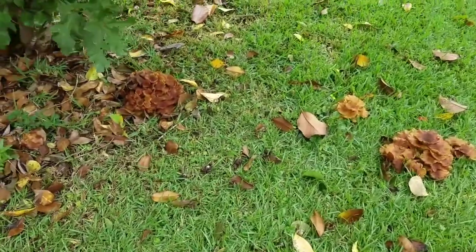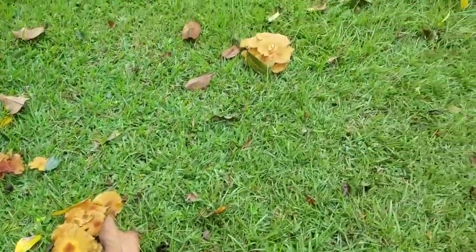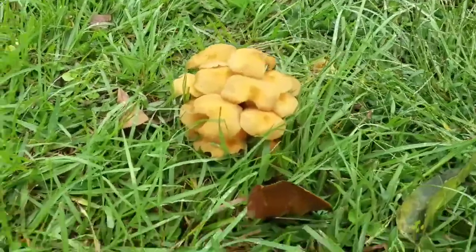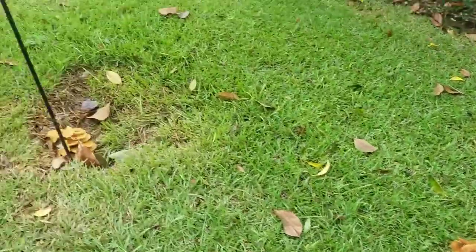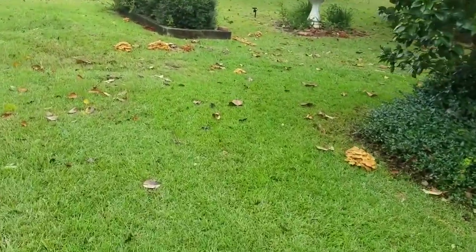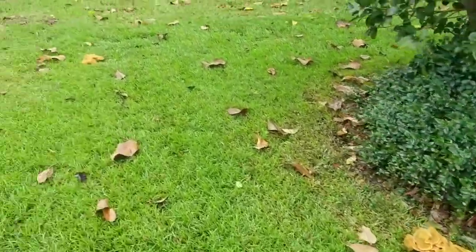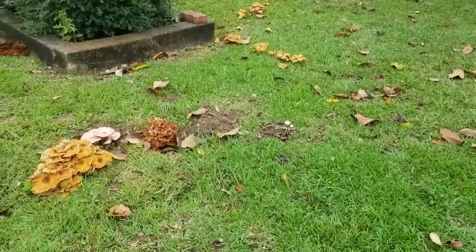Quite an abundance. Curious as to what variety this is, let me look it up. Two varieties here.